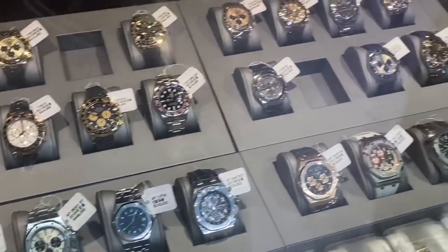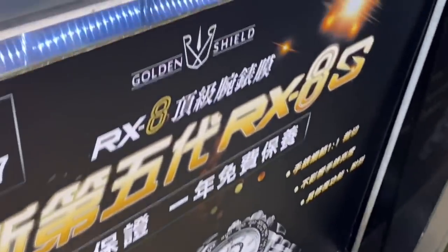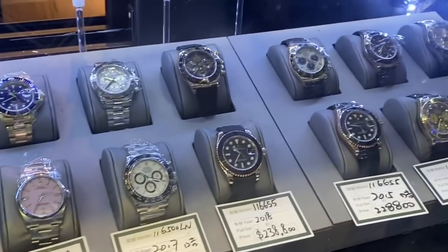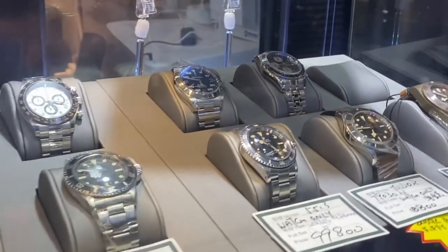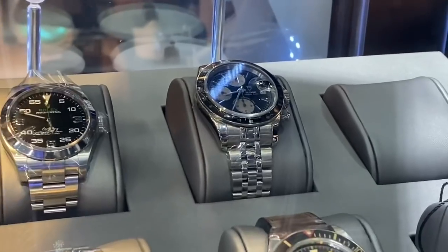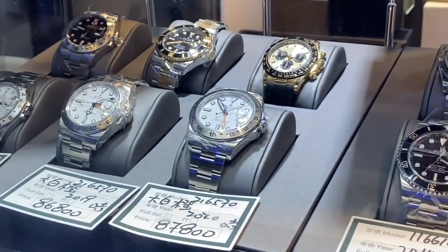And here, yeah, the usual fancy, flashy stuff. I mean, at this point, the guys here, they're working on very tight margins. And a lot of watches just stay there for a long time. Quite like the Tudor over there. 79200 series.